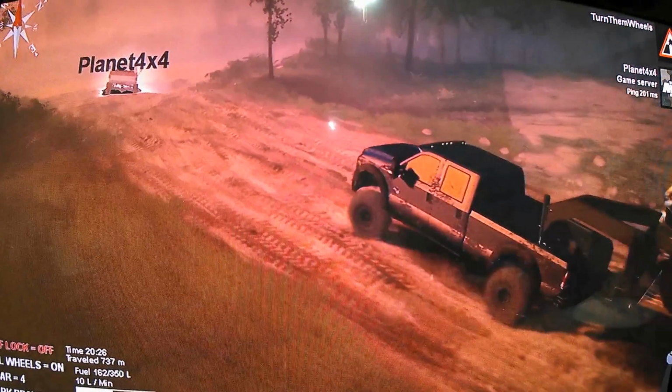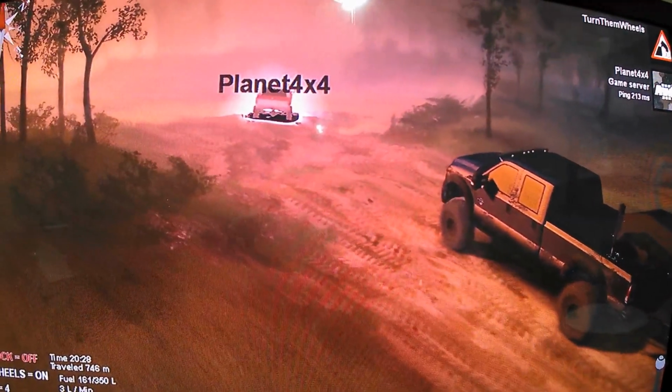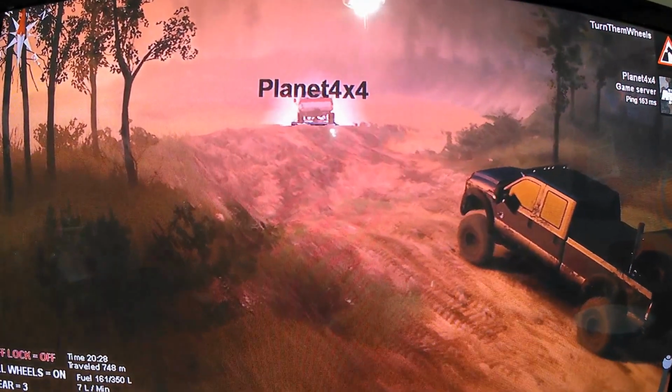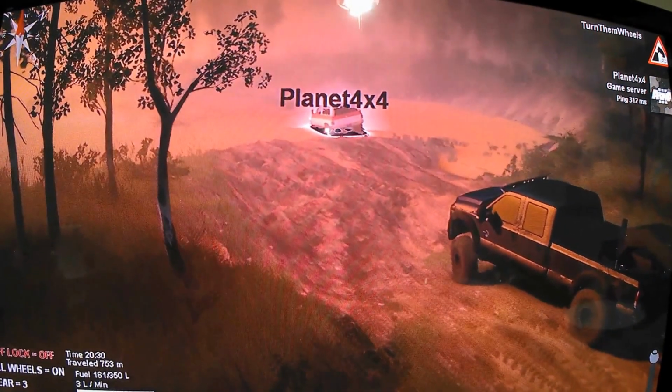Oh, got a little airborne on that front end. I don't know, a little weird. We'll try to focus going up this little pass. Make sure we can go on it, a little slow, make sure we go on it safely. This truck and trailer is going to flex going across this.